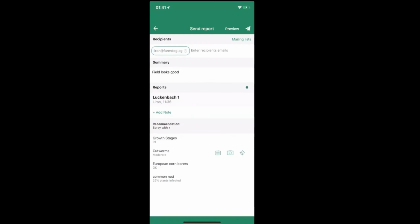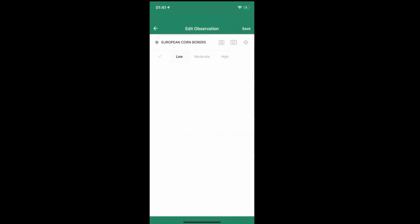For those sharp-eyed folks, the reason the time at the top left is different from what you're seeing there is just because I'm connected to the computer and it automatically shows a weird time when that happens. But you've got the timestamp on here. I've got European corn borers. Let's say that European corn borers here is okay, as you can see. But let's assume I entered that incorrectly. I can just tap that and I can change my input from the screen very easily.